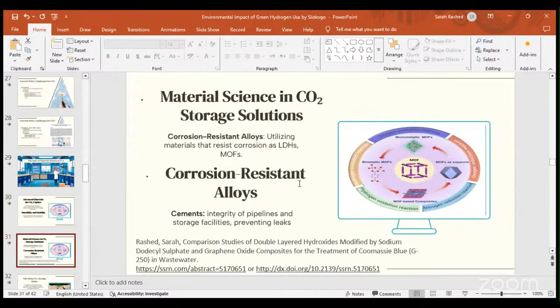So when you look at these materials, you have to concentrate on corrosion-resistant alloys, because what's the meaning of alloy? Alloy means a mix of metals. You have to look at the metals that are used as adsorbents to be corrosion resistant, not to be corrosive in the brine, in the salty water, because this will be a problem. So you have to think about a metal that will be anti-corrosive, like double layered hydroxides and MOFs.